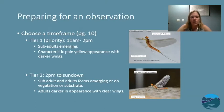So there's this 10-11 a.m. to 2 p.m. time frame where you might have emerging subadults, so the ones that are coming from the surface of the water and flying up to reach that piece of substrate to do its final molt into the adult form. They have that characteristic pale appearance, so they're easy to identify. Then we have this 2 p.m.